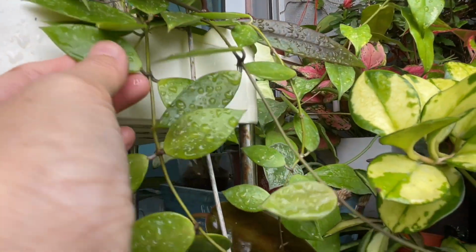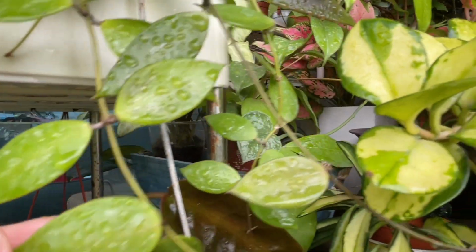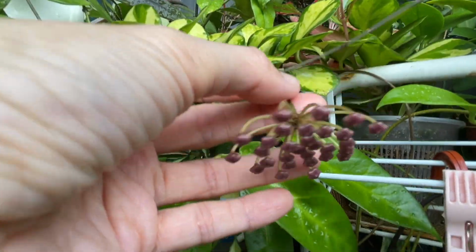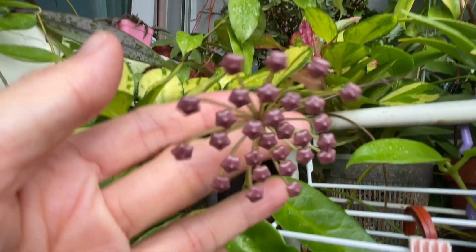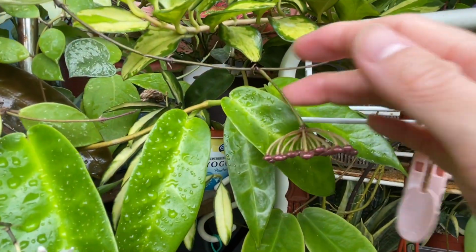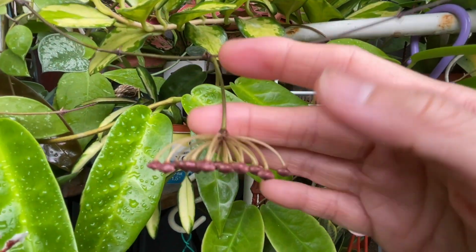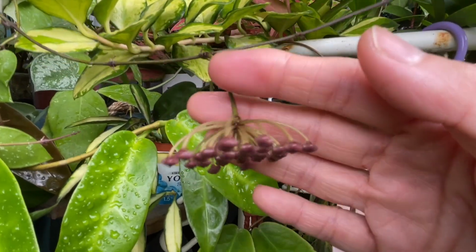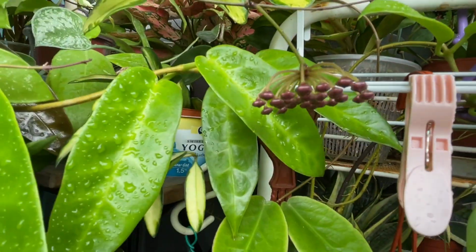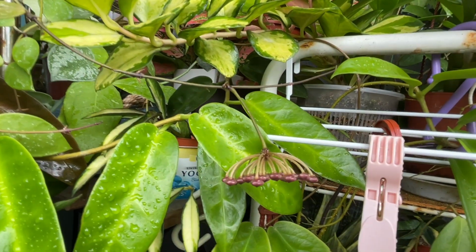Beautiful leaves with splashes, made even more beautiful now with the raindrops. And it seems to flower pretty regularly. This is the second time it has put up a set of flowers and buds for me. But I have to share that the smell is not that great. Some people say it smells like caramel or popcorn, but I feel that it smells like yogurt, so not a great fan of that. But yeah, no complaints. Everybody would love a Hoya flower, right?